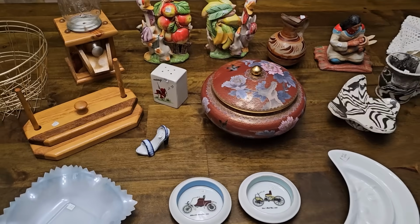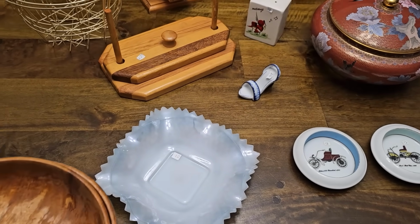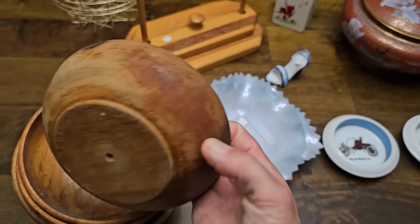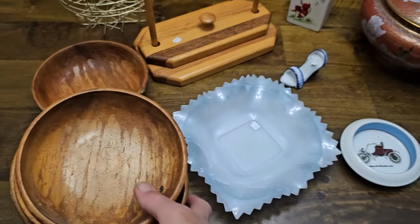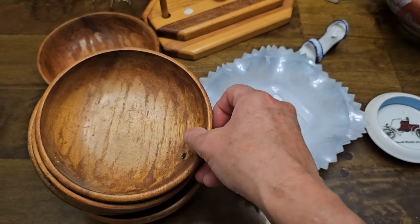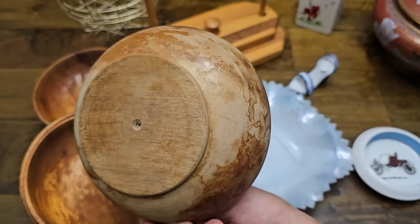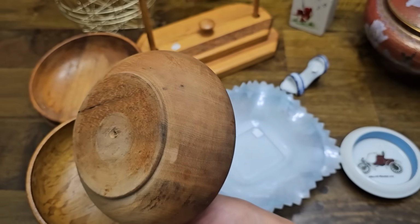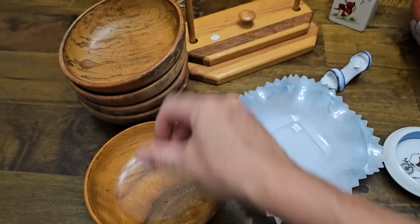Do stay tuned. I have had many requests to bring more wood back to life, and these are in a right state. A set of vintage bowls, I believe. There are 5 of them here, and they need some dramatic TLC. Look at the state of these. They are sticky, they are grimy, and they are very, very thirsty for some mineral oil.